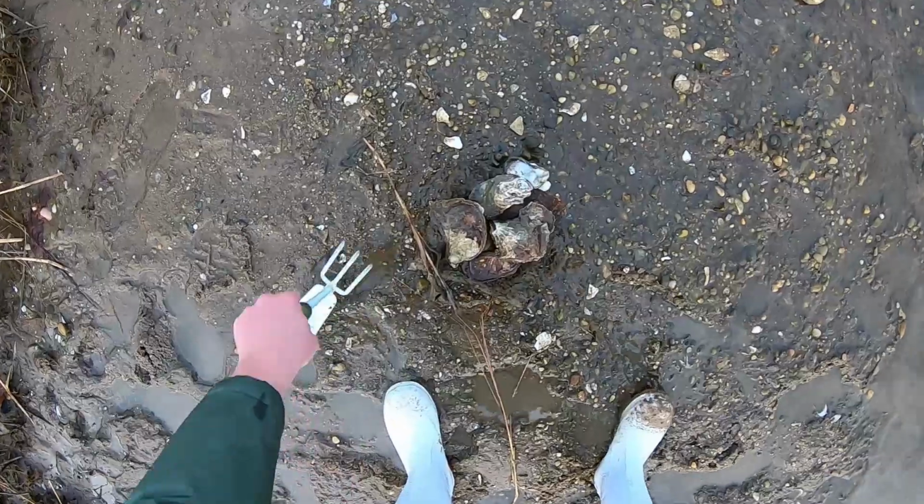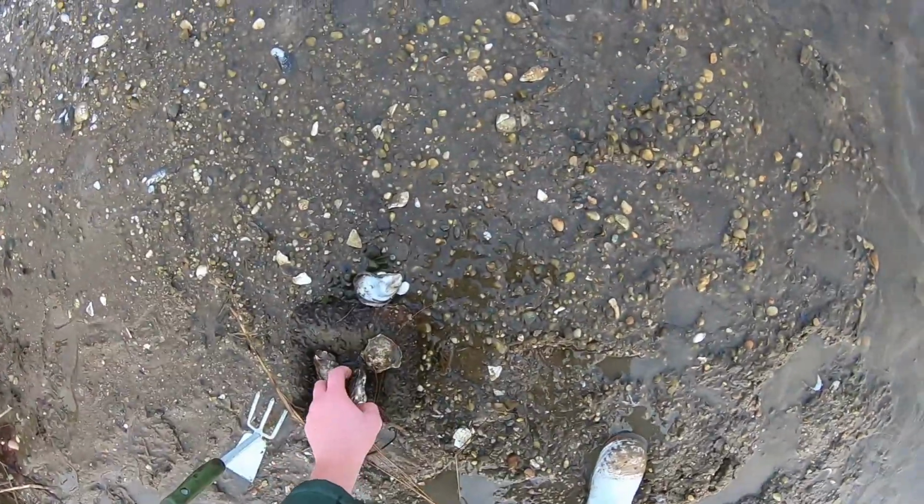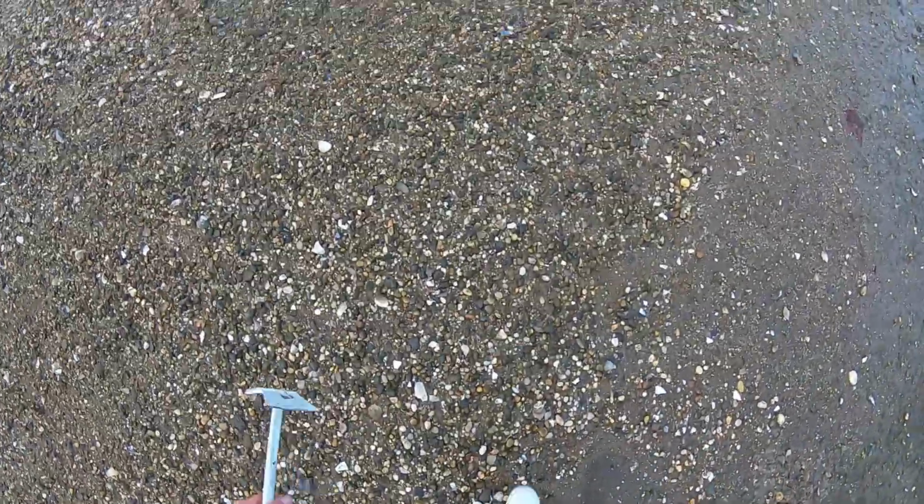Alright, and I think I'm actually going to let these go. I don't really feel like eating oysters tonight, but it was interesting to collect them all. Just throw them in the water there. I'm just going to get my hand cleaned up quickly and sterilized. You want to be careful when you get cut on sea life. You can get blood infections from some of the bacteria that they carry, so don't want to take any chances with that.